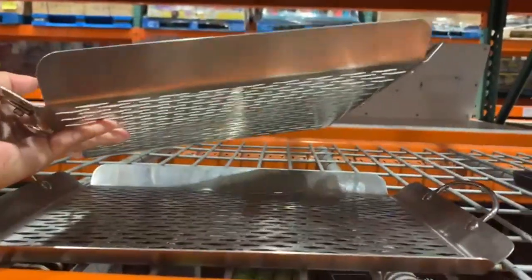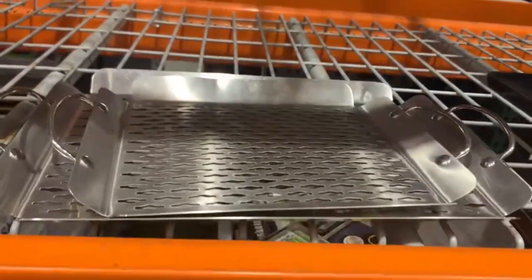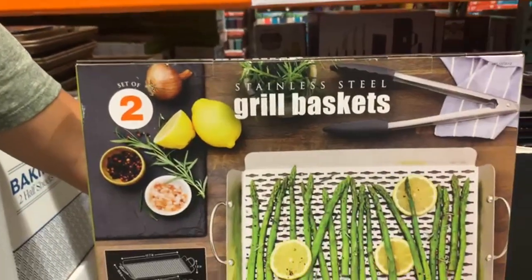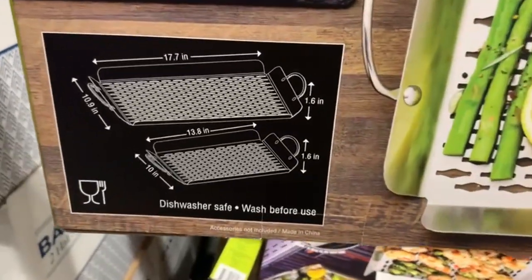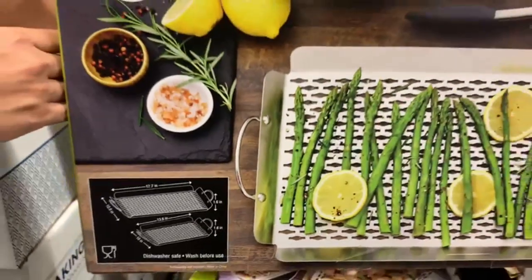Now, these trays are very lightweight, I will mention. I think these would probably be perfect when you're trying to grill some of your vegetables, especially if you have a barbecue grill at home. So here's a little bit of information regarding the dimensions or the size of these grills. It is dishwasher safe as well, and they recommend for you to wash them before the first use.